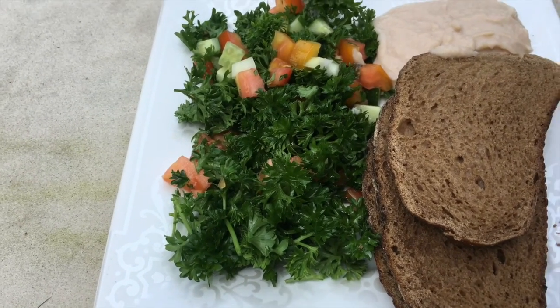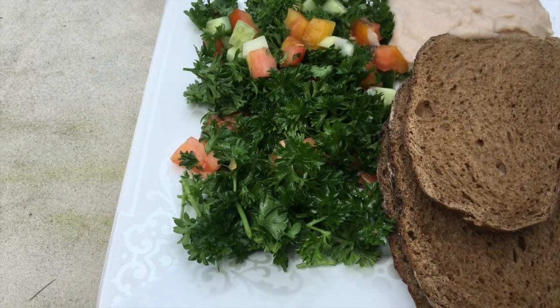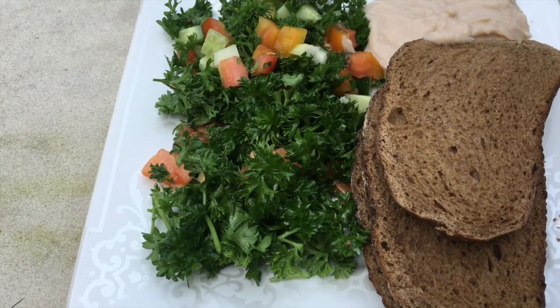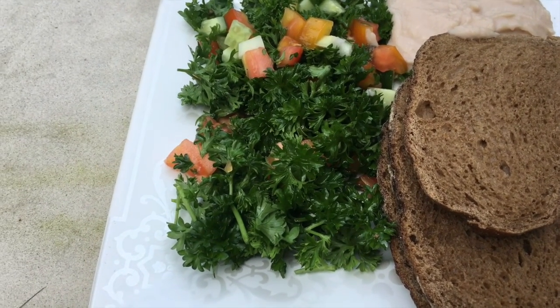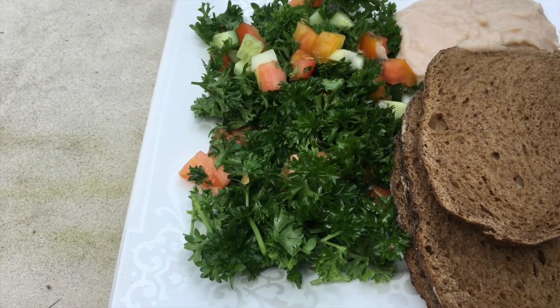We have parsley at least once a week because it's full of iron, and when you're having your iron you need to have vitamin C at the same time to help with absorption, so that's why we have the tomato as well.